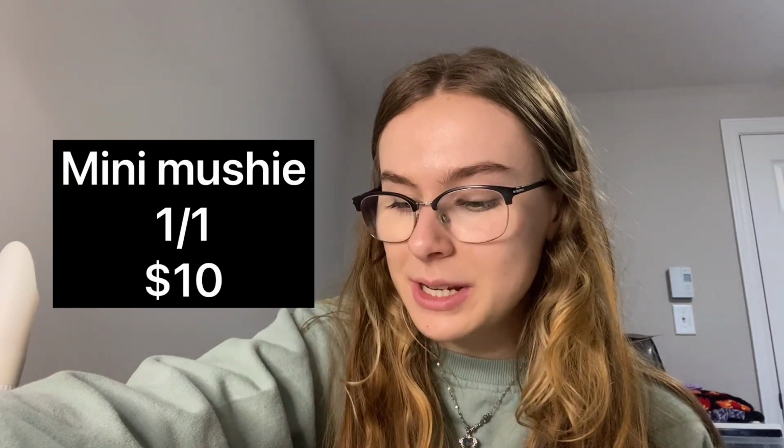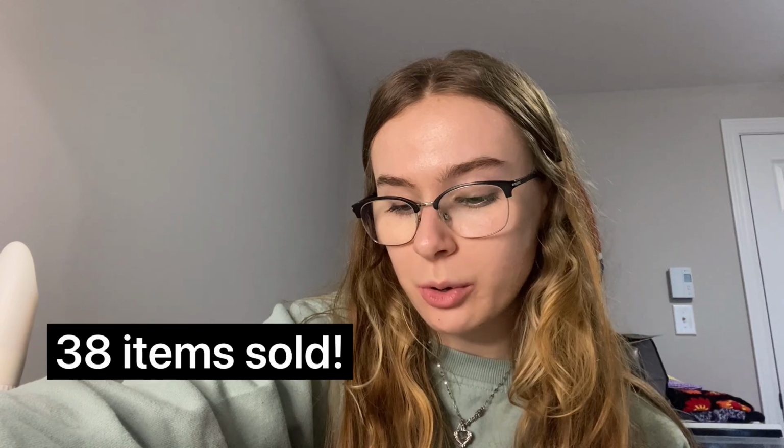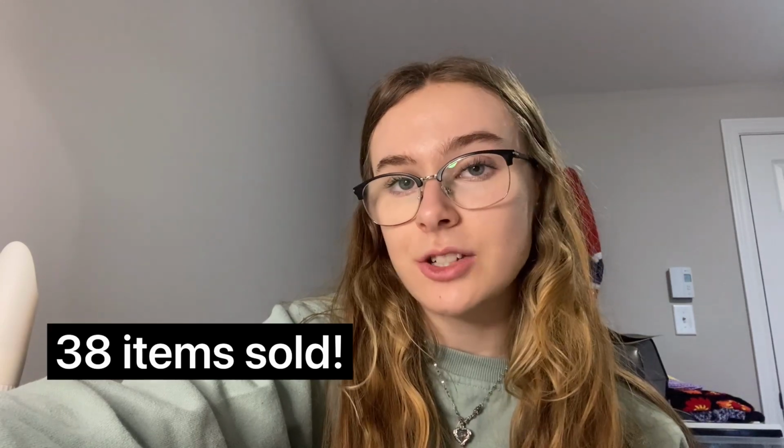I brought 1 mini mushie and I sold it for $10. I don't have a picture of it because I just used yarn scraps that I had and I didn't think I could even make anything, but I managed to make a little mini mushie and I sold it for $10. And that is all I sold. So that's a total of 38 items that sold.